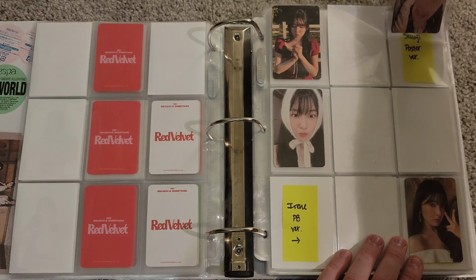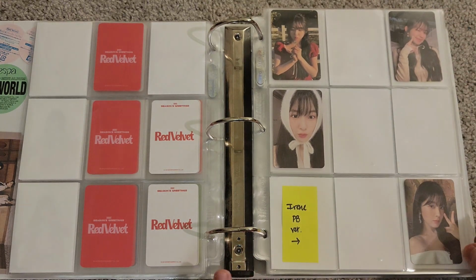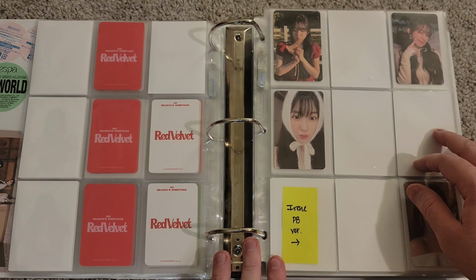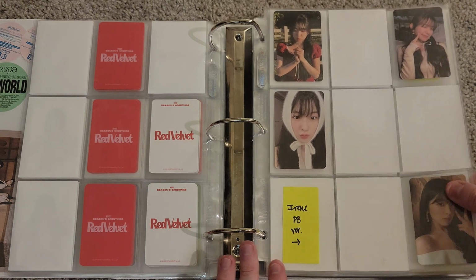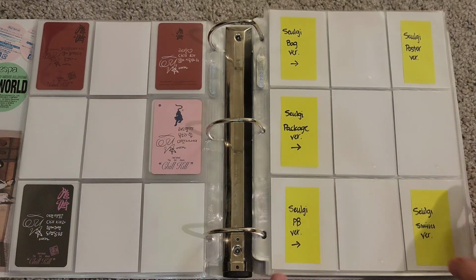So you see a lot of them for like $15 or closer to $20 or something like that. So the photo book version cards will be a little bit easier to collect as far as Chill Kill goes, but unfortunately, all the package version cards are not going to be very cheap. But this is everything we have for Irene. So let's go ahead and look at Seulgi.